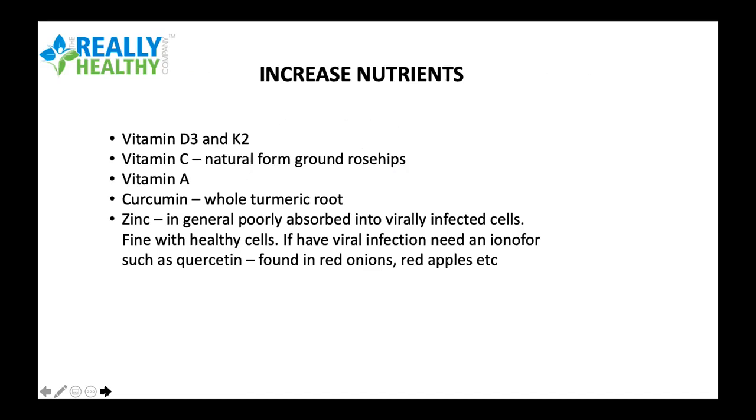And then, increasing nutrients. We know that there's been research which shows that having optimal levels of vitamin D works better than the vaccinations to prevent the flu. So it's good to get a test just to check where your levels are. Remember, vitamin D is stored in the liver, so you don't want to overdose on too much of it. Generally, going into winter, 5,000 IU is a good amount to be taking.